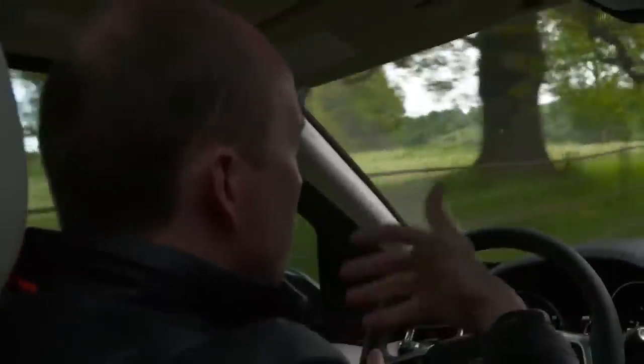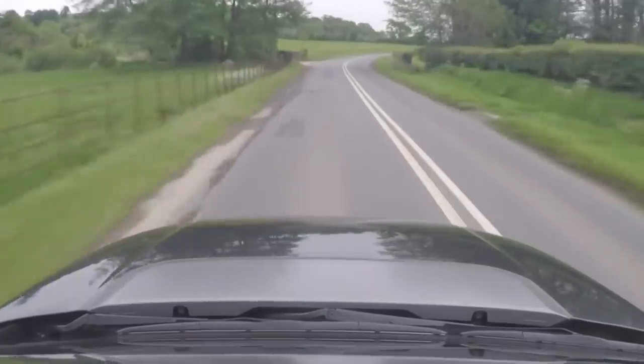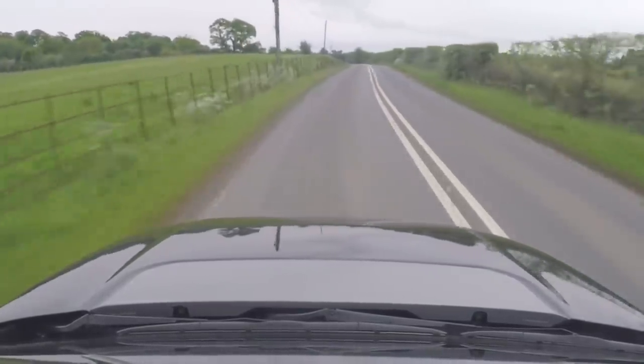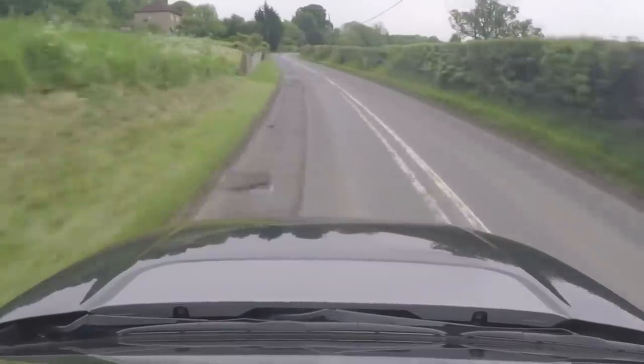So we've put our terrain response back to the general program. This tunes the car for a nice on-road drive, although it does apply to all surfaces as well. With the 9-speed gearbox, we get a really smooth change of gears. We've always got power when we need it. We can accelerate, and the car really feels nice and composed out on the road. Despite all the off-roading we've done, we can carry on and really enjoy the drive and enjoy these nice country roads.